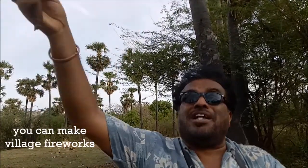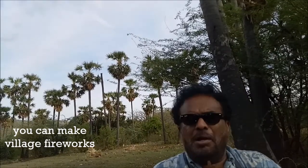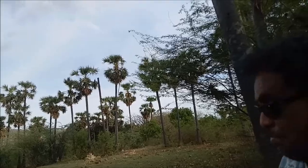And actually when we were little kids, we used to play with this to make some fireworks. You don't have to go for chemicals to make fireworks. This will do. If you dry them and keep them, the powder, you can just burn them, and then you put it in a small cloth and you rotate it, and you will see fireworks. So anyway, this is the male flower of the Borassus flabellifer.